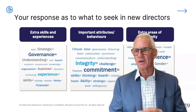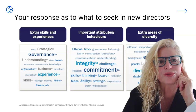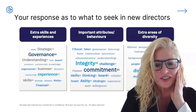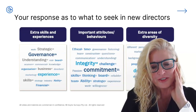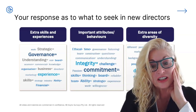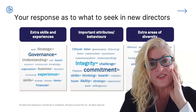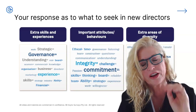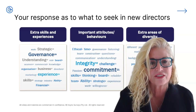Susan, you've read it. It's interesting to see the prevalence, particularly when you look at that first column under extra skills and experiences. From the volume of preferences there, governance and compliance were certainly critical, on top of mind for most people, particularly around having a deeper understanding about governance and the roles that directors play and understanding their responsibilities around this.